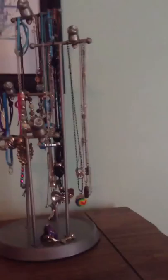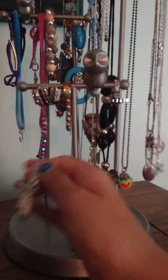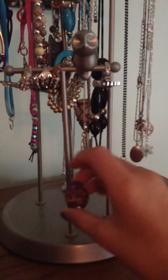So I have all my necklaces, or most of them. And then I have this big peacock ring in there, and this cool bird ring. I don't know, they just remind me of really cool things. And then I also have this ring. It reminds me of Mardi Gras.